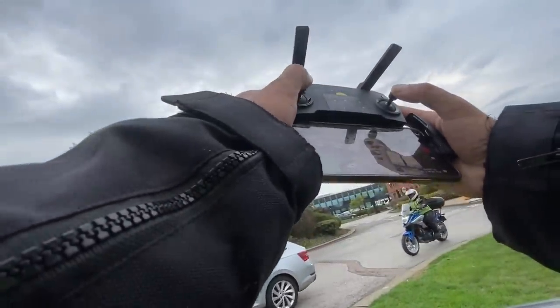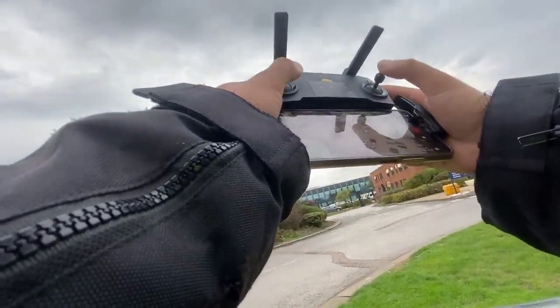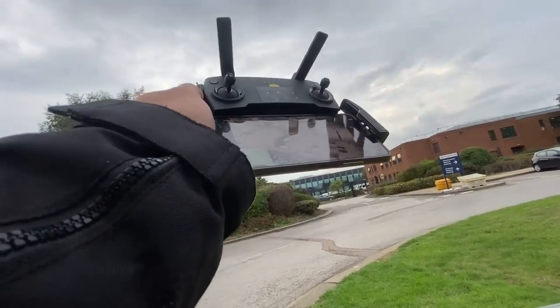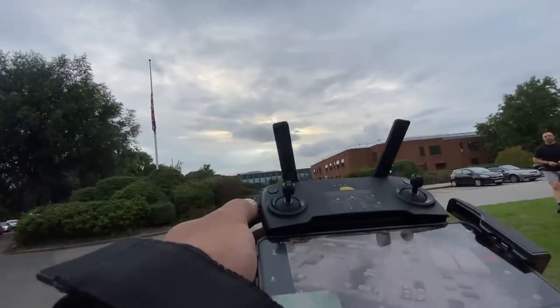So yeah, it's pretty good quality. This one records in a maximum of 2.7K. Obviously, like I said, this one doesn't have a digital zoom, so if I wanted to get a closer shot, I would have to dip the drone lower. But can you see where it is? Yeah, you can see it. So I've got to maintain that visual line of sight. As long as I've got that, there's nothing wrong.